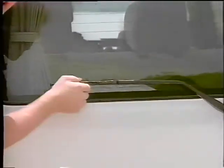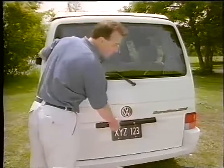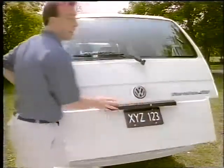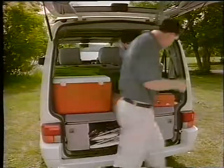Here's a few more of those details I was telling you about. The rear window defogger. See how it zigzags up and down here? That keeps the wiper blade from freezing to the window. Good idea, huh? There's a brake light in a prominent position and lots of room between the back seats and the rear hatch for safety and storage.